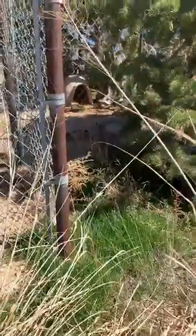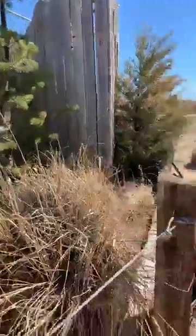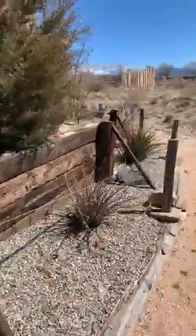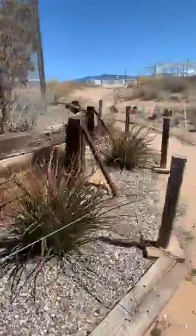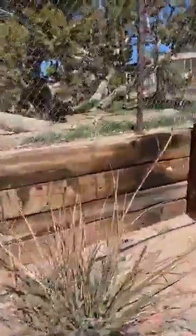Don't know if you can make her out there in the shadow in the center of the frame. Right up in there. We'll walk around and see if she maybe comes around to the other side for us. All right. Continuing along the pathway here. Not quite late enough for us to have blooming yet, but it's coming soon, and the grounds are absolutely beautiful when they are in bloom.